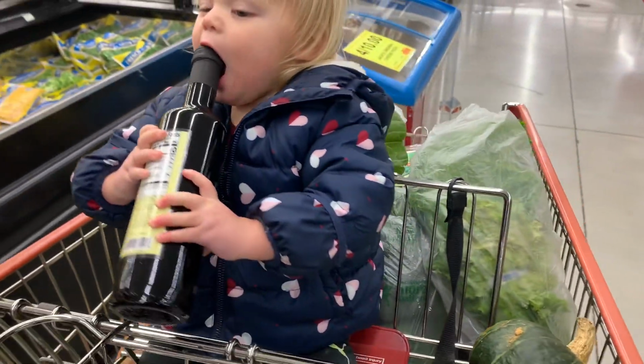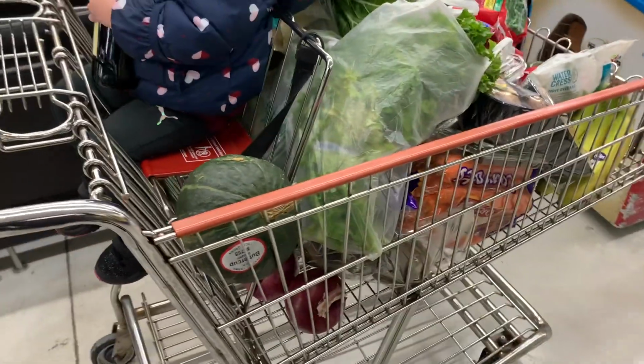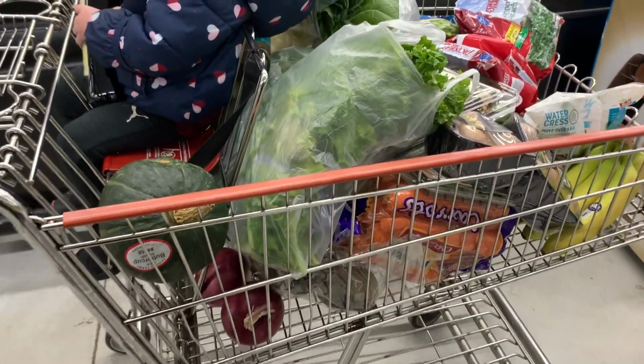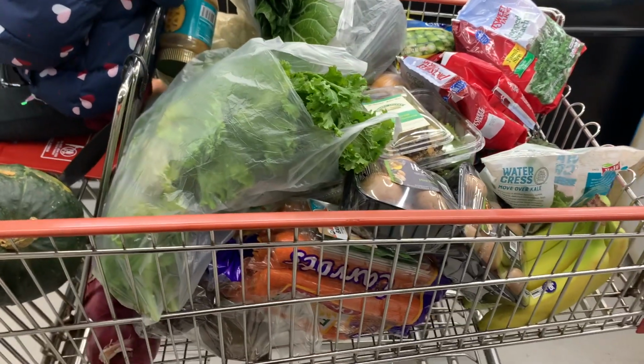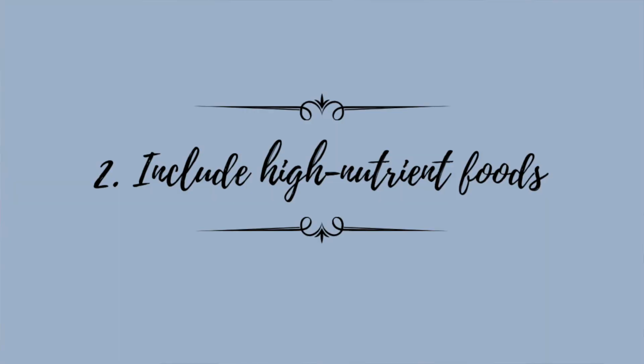Whole foods. I know this is going to be a time period in your life where convenience foods are going to be the most tempting because you are so busy and you are so stressed out. But I promise you, you will feel a million times better if you stick to eating whole natural foods, inside and out. So the second thing you're going to focus on are high nutrient foods.